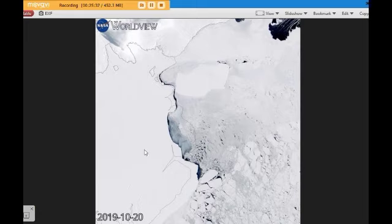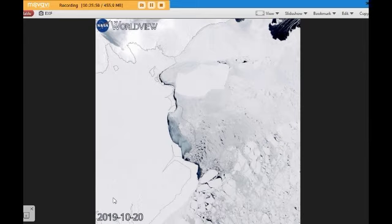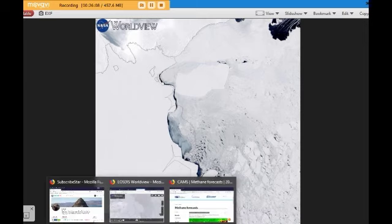Here it is today. So it's going to be running into this piece of ice, it looks like. So I don't know if it's going to start breaking up or if it's going to start making this part break up, or it's going to go further out to the east, or what's going to happen. So we'll be watching that. So those are all of my ice images for you. Now let's head over to methane.